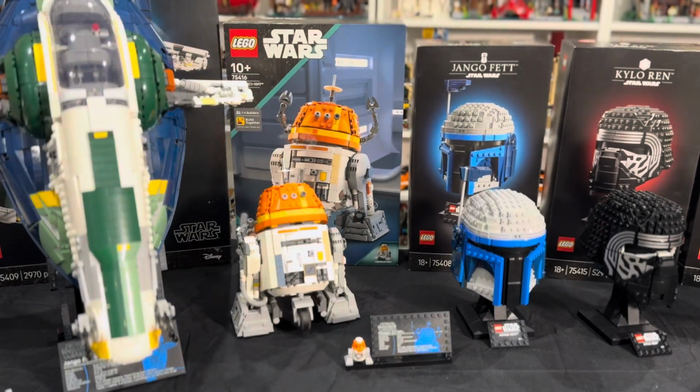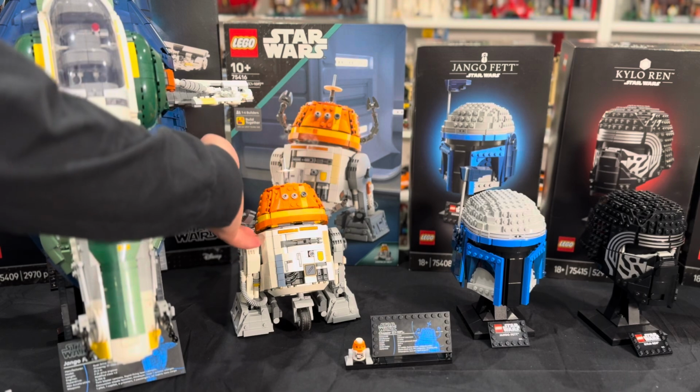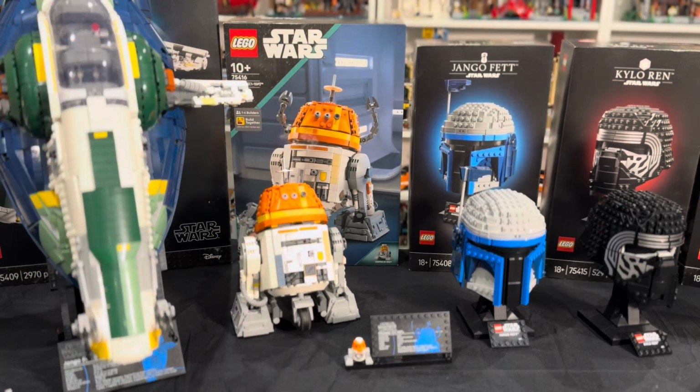Just to put in perspective, the R2-D2 that was produced last year, 2024, for the 25-year celebration, came with an exclusive Darth Malak minifig, and that one was also $100. So honestly, this one's a lot smaller as for a droid, because Chopper is a smaller droid, especially in comparison to the R2-D2, which you can find in our review video, but it is just significantly smaller. I feel like the price tag should have been $80.